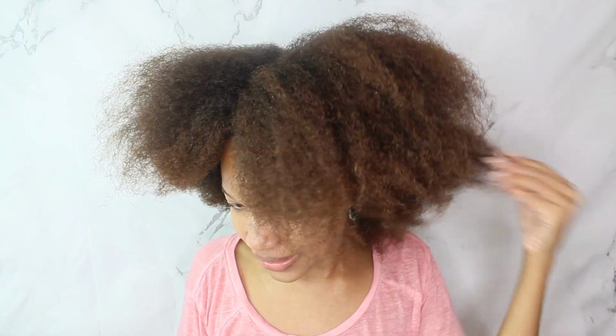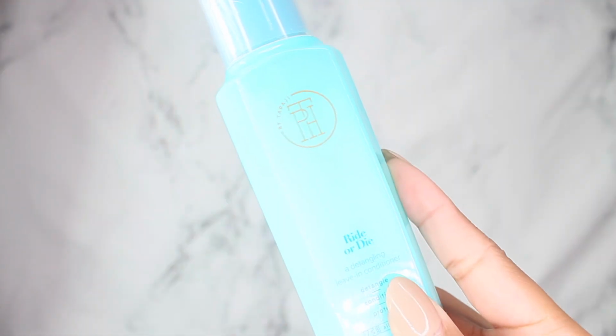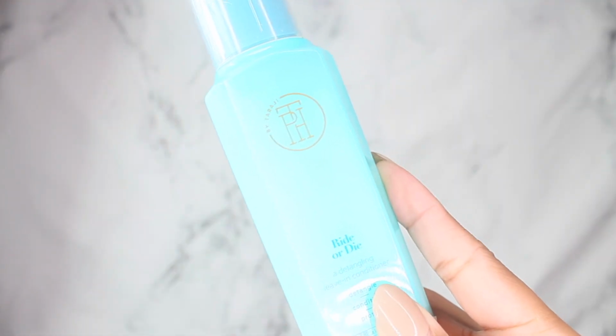Oof, the shrinkage is real. Y'all see the shrinkage? But no, my hair smells good. This co-wash so far is so good. So now I'm going to use her Ride or Die, a detangling leave-in conditioner. So when you spray it, it's like white. Smells good. Has a very strong smell.